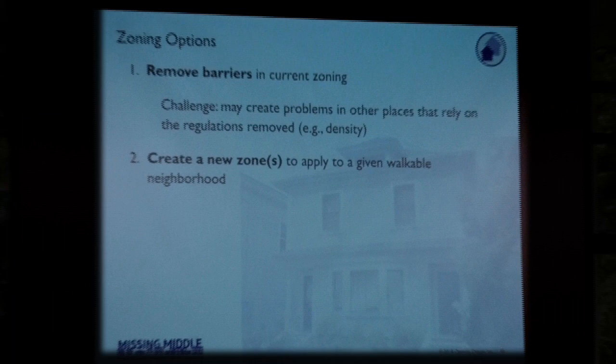Second thing you can do is create a new zone. So the project where we did the study of these are the things that are allowed and this is the one that's not allowed. We actually wrote just one zone for that neighborhood, and we created a new zone, created it from scratch, applied it to that neighborhood. So you get it right?